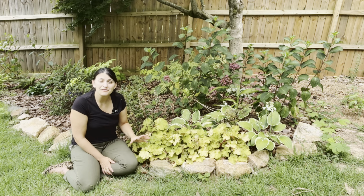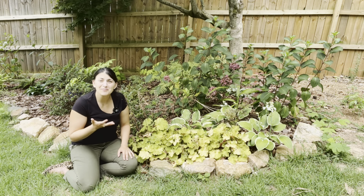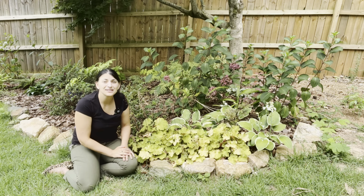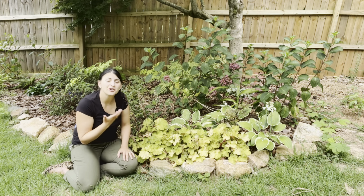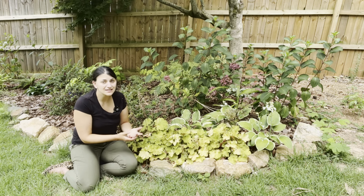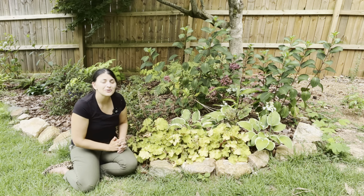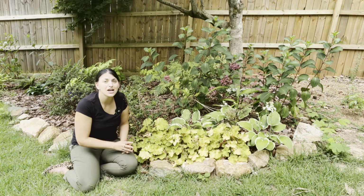Heucheras do pretty well for me in containers, and the great thing about them is that they're semi-evergreen. If we don't have a really hard winter, you get to see their beautiful leaves all winter long, and so they're really great in containers. But in the soil, in the ground, I'm sticking with Heuchera villosa parenting only.